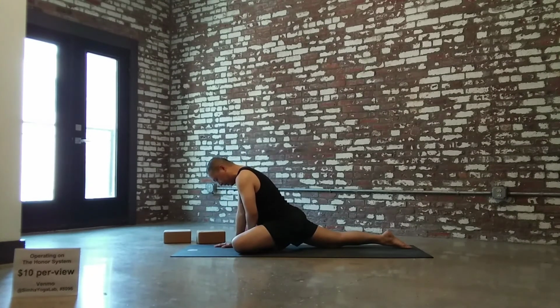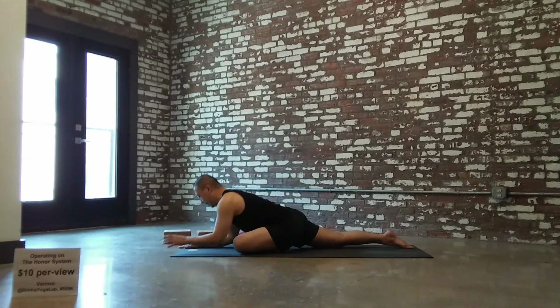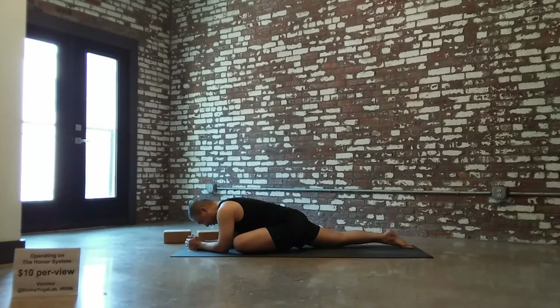So you're on top of the left shin. You're angling out the left knee and the thigh to the side, 30 to 45 degrees. Elongate the spine. Make sure you're nice and level. And then make your way forward. You can be in your forearms. You can make pillows with the hands. Your choice. Take the next bunch of breaths here.